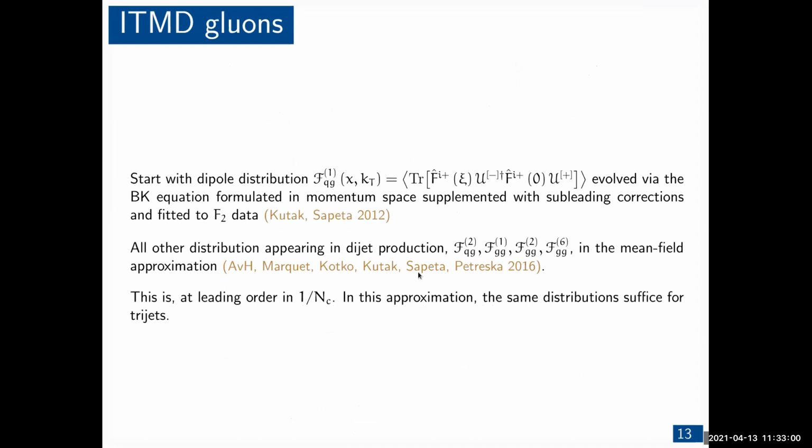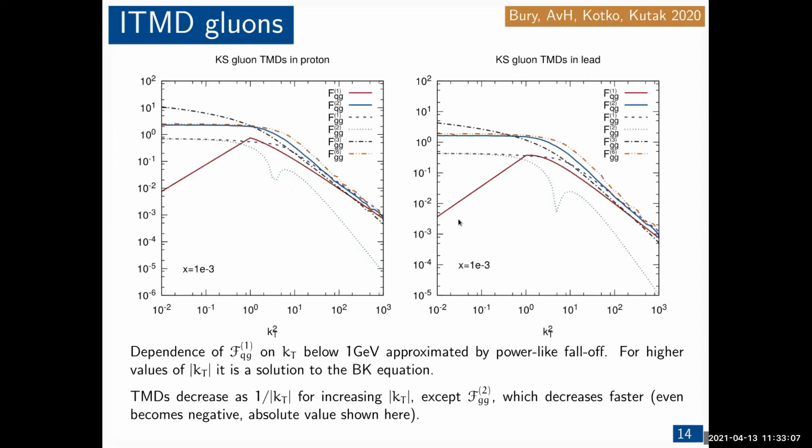And that is what he did for the dijets, and this happens to be also still enough for the trijets. And so I'm showing some plots for these TMDs. What is interesting here is, okay, the red one is the dipole, and this one you get from the nonlinear evolution equation, and this that is above a certain cut in KT. Below you have a power-like fall off.